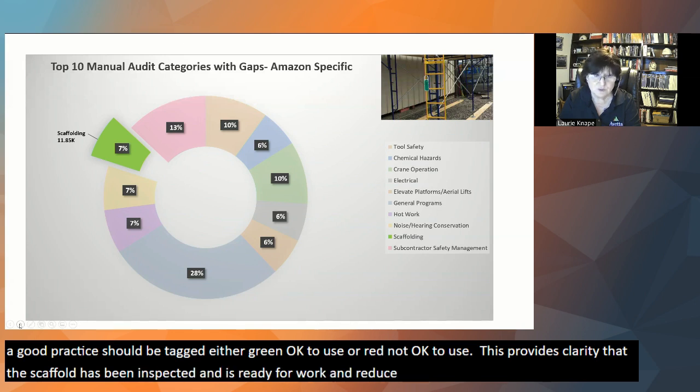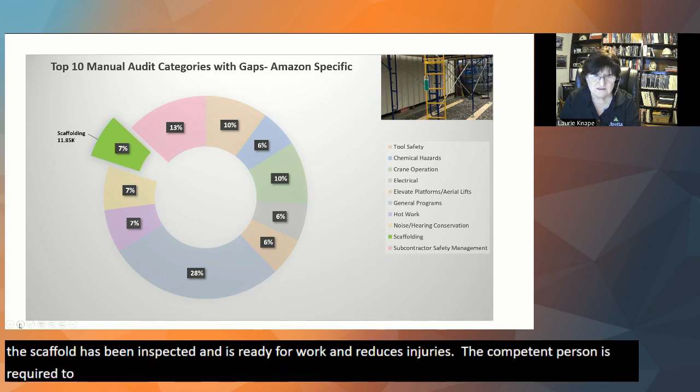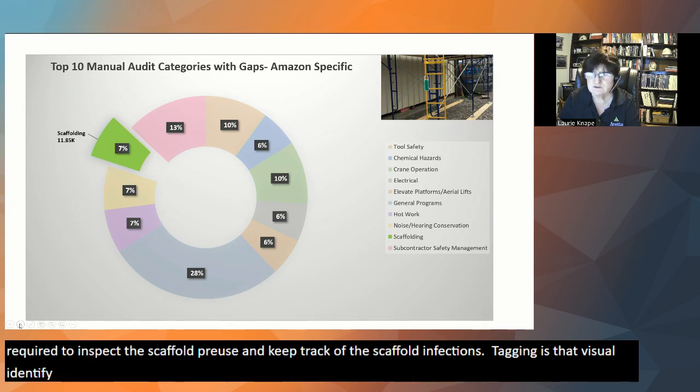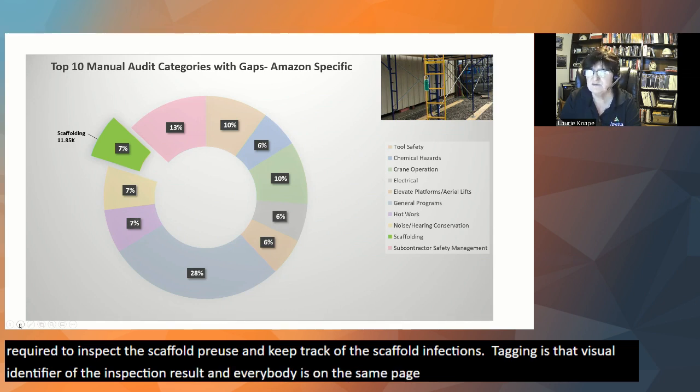The competent person is required to inspect the scaffold pre-use and to keep track of the scaffold inspections. Tagging is that visual identifier of the inspection result, and then everybody is on the same page that the competent person has been there and that he has deemed that the scaffold is safe to use.